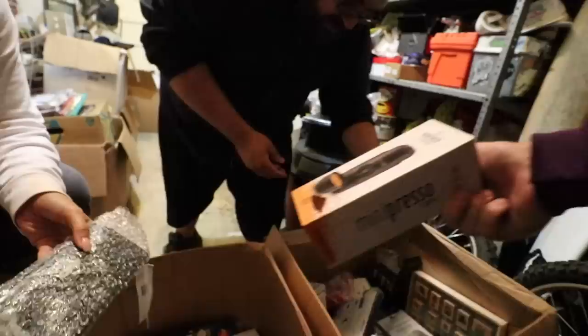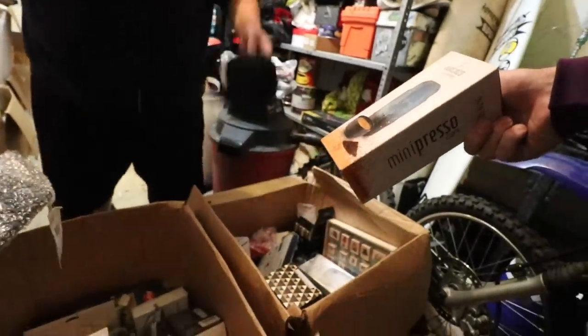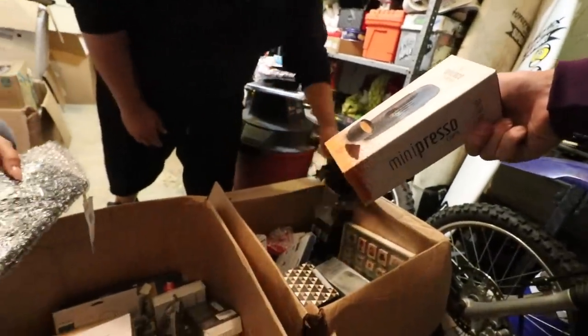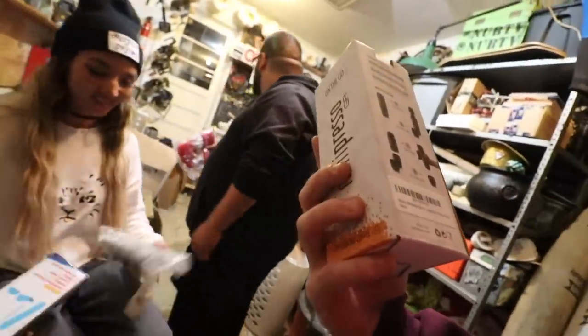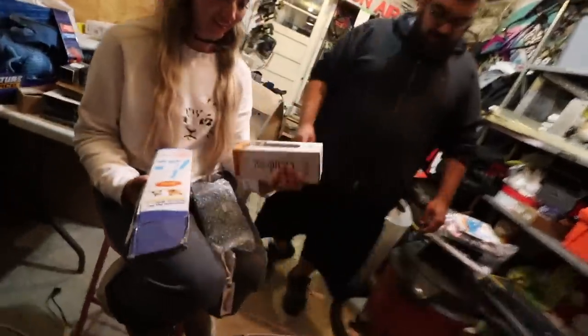Mini coffee, like, creamer. What is that? Mini espresso. Dude, a little mini espresso maker, dude. This is sick. Daddy's all about that. Put that to the side. I might try that out tomorrow.